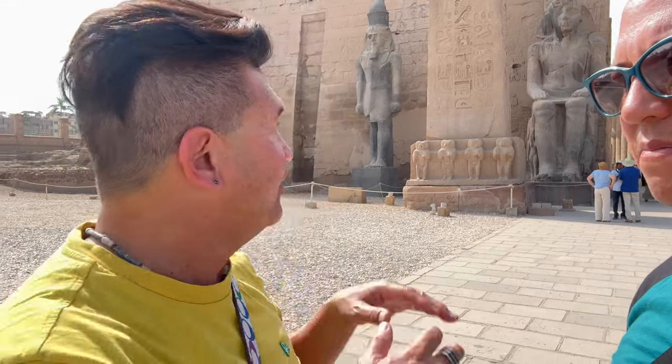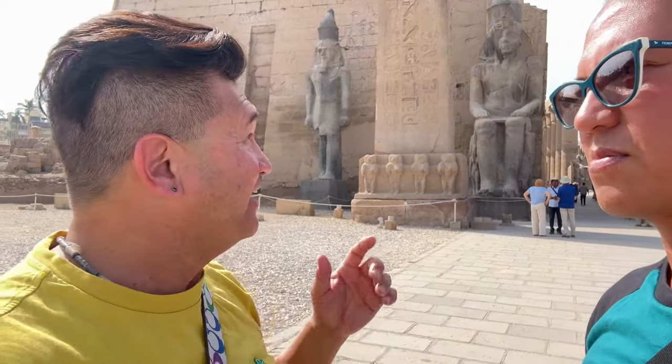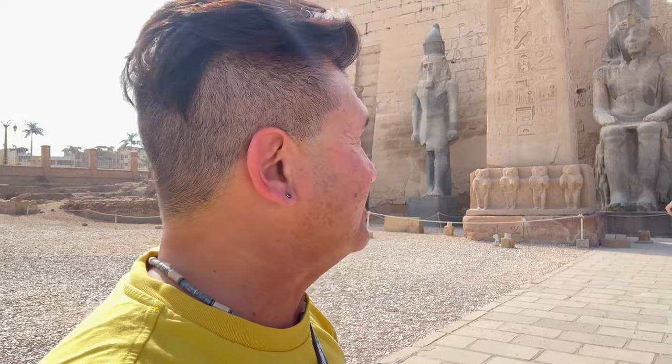So this has been a continuous place of worship since 2000 BC. All of the religions, from the ancient Egyptian gods to Christianity to Islam, were all practiced here. There's a mosque that was built on top of a church. So it's very, very old, and you have to actually come here to see how impressive it is, because pictures really don't do this justice.